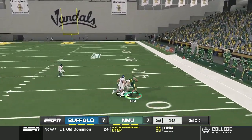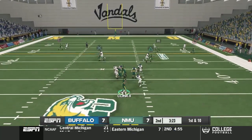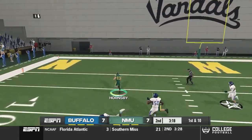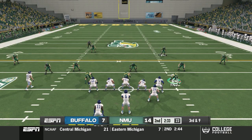3rd and 4 for NMU on their ensuing possession. Klink rolls to the right. He finds Brewski. Nice completion for a 13-yard gain. NMU now tied in the ball game, looking to score, and they got Hornsby again. Hornsby with a little shimmy shake for the score. Touchdown NMU. They take the 14-7 lead.